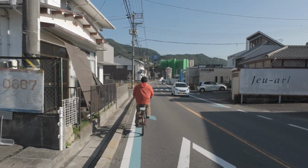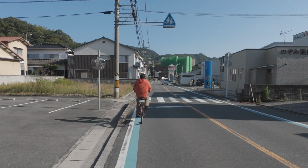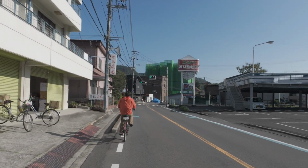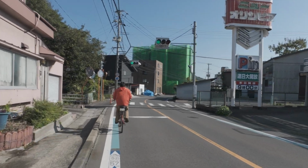I really was quite surprised with the weather here. For November, it's quite mild. But perfect biking weather.